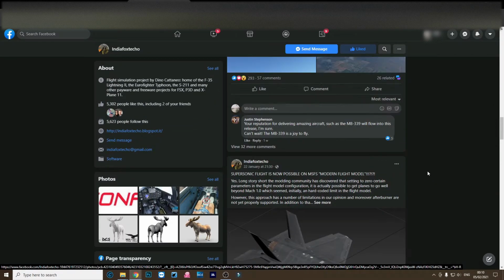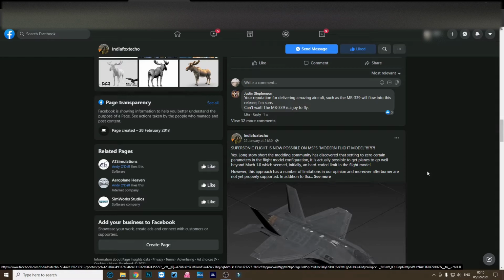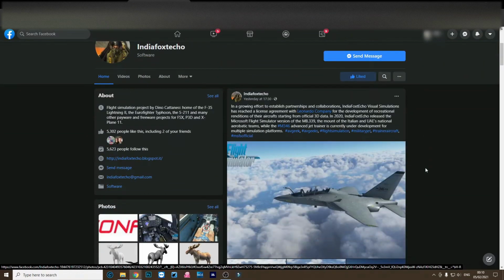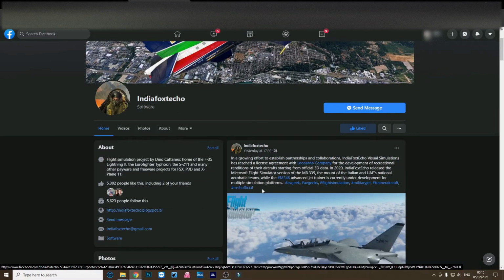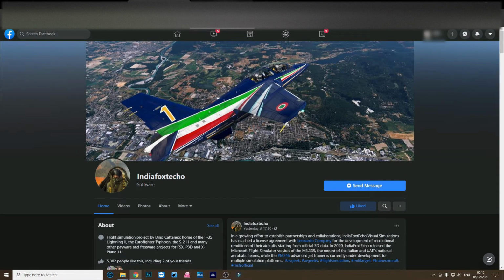Had their Typhoon in FSX, as well as using their F-35 variants, F-14 and T-45, and they were fantastic back on that simulator. So I can only imagine how good they're going to be once they are polished off and released for Microsoft Flight Simulator. So keep an eye on those ones.